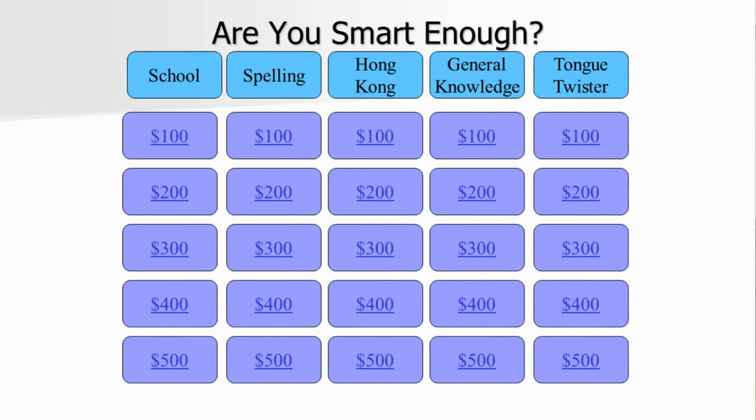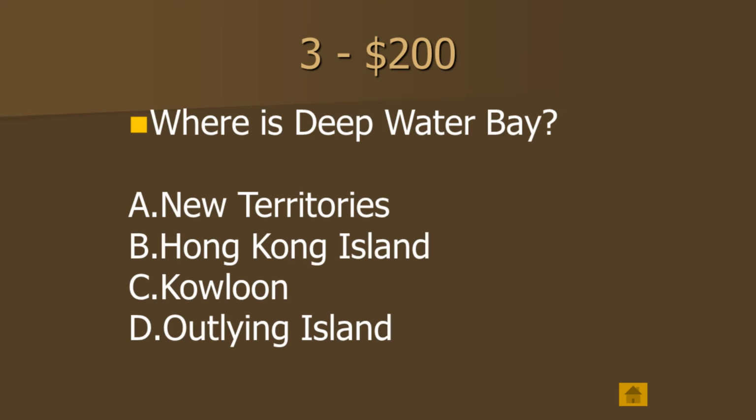So now, the next question. Hong Kong, $200. Alright, okay. Now the second question. Where is Deepwater Bay? A, New Territories. B, Hong Kong Island. C, Kowloon. D, Outlying Island. You have 15 seconds to think about your answer.